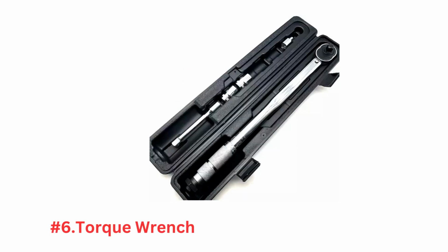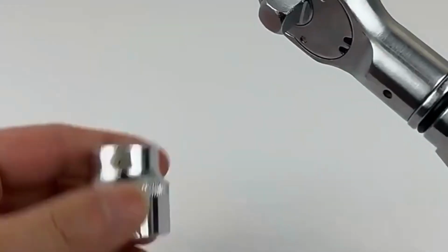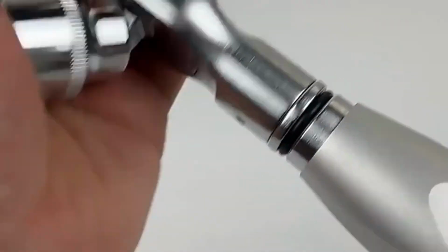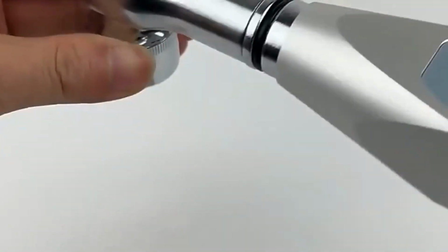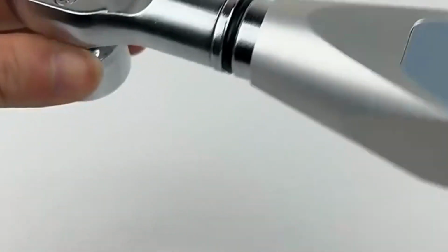6. Torque wrench. A torque wrench ensures that fasteners are tightened to the manufacturer's specifications, preventing over-tightening or under-tightening. It is essential for maintaining proper torque values on critical components.